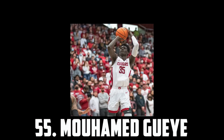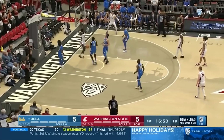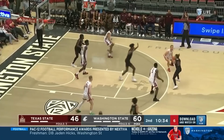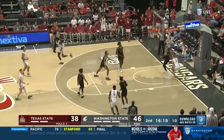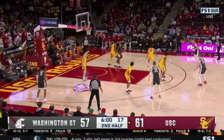The 6'11" sophomore out of Washington State, Mohamed Gaye, comes in at 55. Gaye's a super mobile and skilled big. He can put the ball on the floor, drive, shoot it, and competes defensively, and has also developed into a pretty impressive passer. If he shows teams he can consistently shoot it, I wouldn't be surprised if he gets drafted in the early to mid-second round.